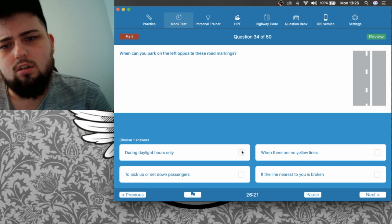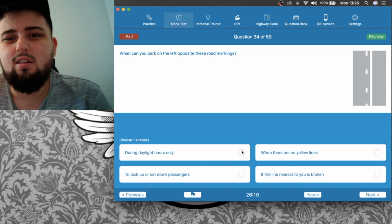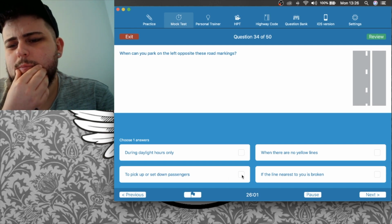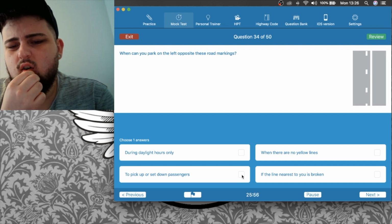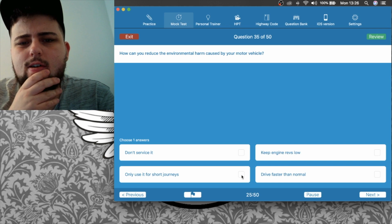When can you park on the left opposite these road markings? To pick up or set down passengers. Is that like a taxi bay line? That makes sense. I'm going to guess pick up or set down passengers because that looks like a taxi bay. I don't know though. When there are no yellow lines? No. During daylight hours only? No. It's got to be passengers, I think. Like taxi ranks and stuff pull up on the left.